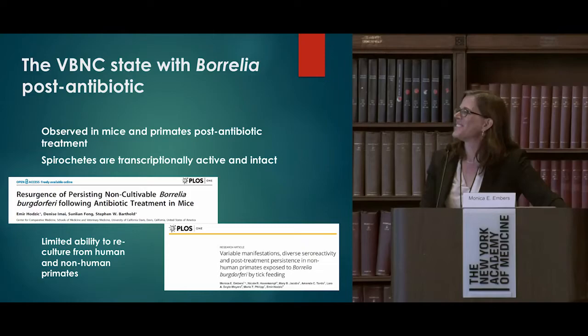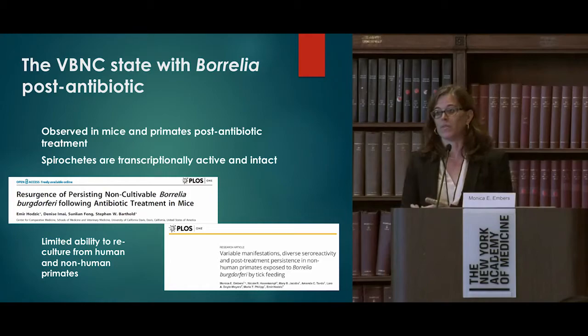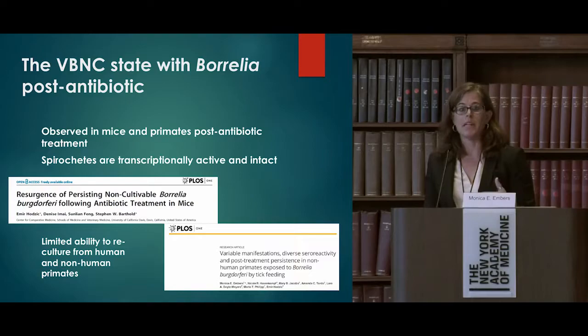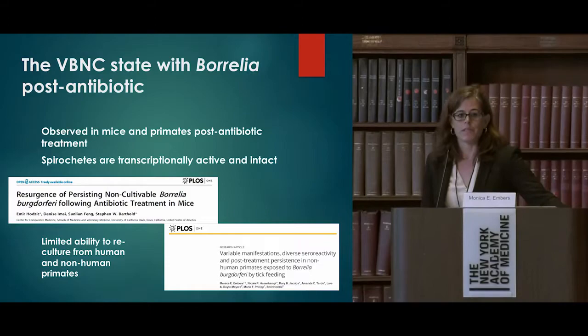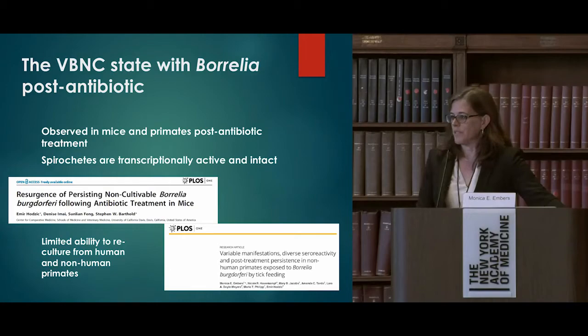So basically, once the infected animals have been treated with antibiotic, then you try to grow the bacteria from them using standard culture techniques, and it doesn't work. But we know that they're still viable. And in this paper, the Hodzik paper, they tested the spirochete loads after antibiotic treatment at different time points. At 8 months, they were still very low. But at 12 months after treatment, the levels of bacteria had risen to the same level as the untreated, indicating that the mouse itself served as a medium for the bacteria to resuscitate.